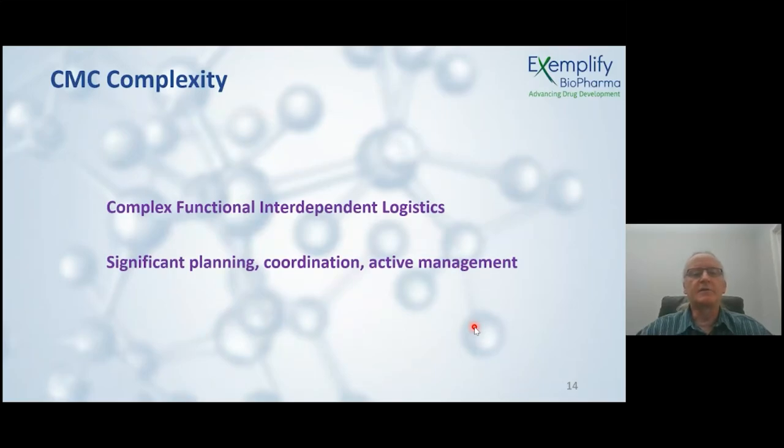So as I mentioned, there are many interdependent logistics, and the CMC activities require a lot of planning, coordination, and they do require active management. You can't just send out the work and expect the answer to come back without any active management.